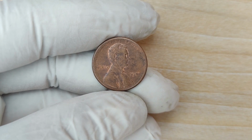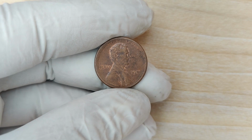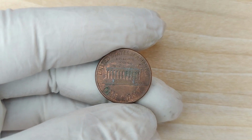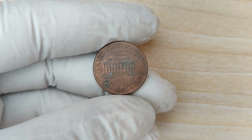If you have a 1987 penny in nearly perfect, uncirculated condition, it could be worth hundreds, if not thousands. But remember, the condition is key. Even a tiny scratch or ding can lower the grade, and, unfortunately, the price.